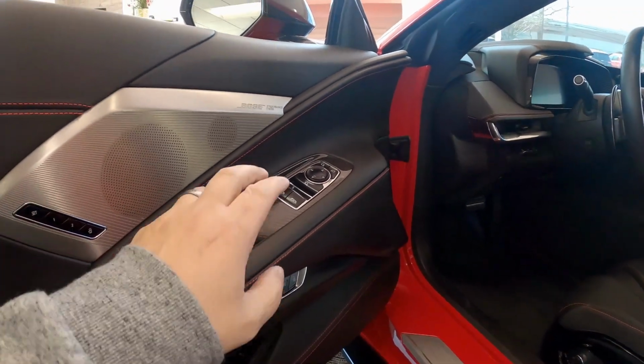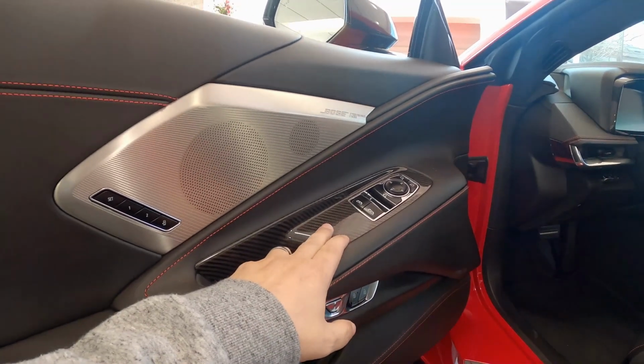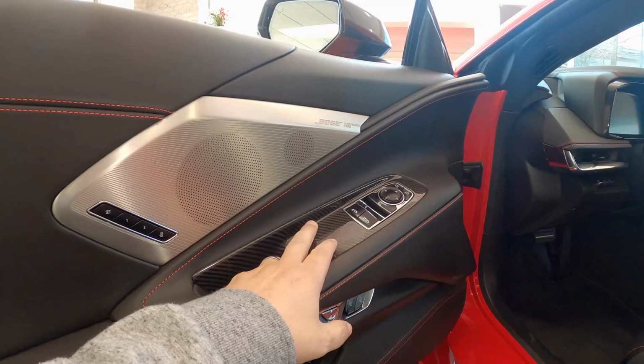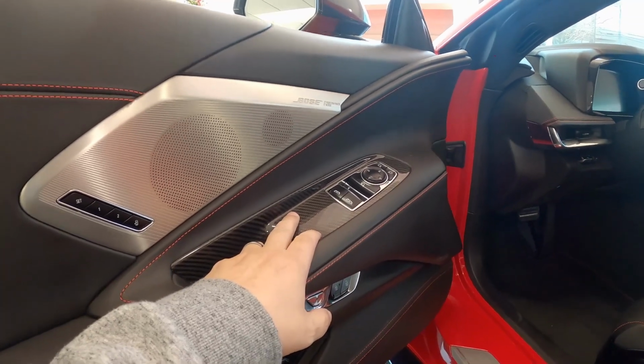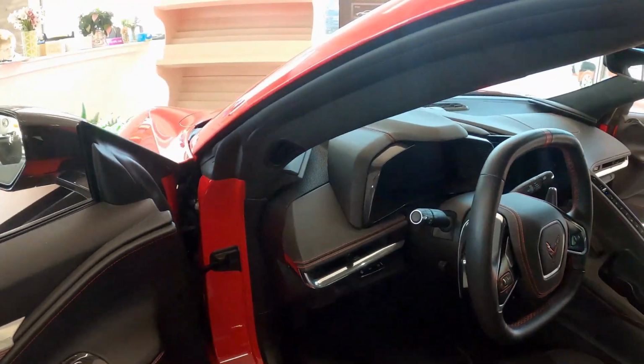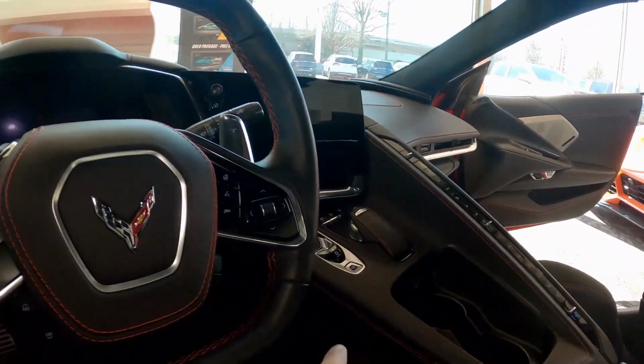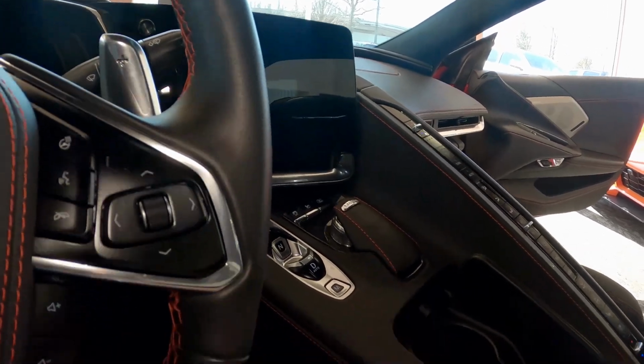Being that this car is fully loaded, it also has carbon fiber. Now this is something that's important to identify in a car. If you look at a pre-owned C8 and it has carbon fiber, let's say on the doors, but it does not have it over where the instrument cluster is, and it does not have it over here where your controller is, that means that is aftermarket. Chevy is not going to give you carbon fiber just on the doors and the doors only. It's going to come as a package.